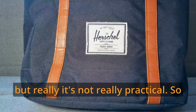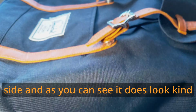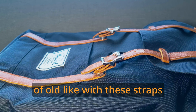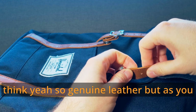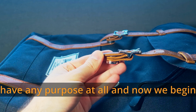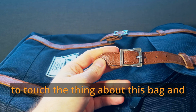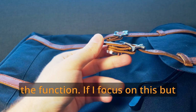it's not really practical. So as you can see, it's a Herschel, a brand that is really on the marketing side, and as you can see, it has a kind of old look, with these straps. You think they are genuine leather, but this is just looks. This doesn't have any purpose at all. And now we begin to touch the thing about this bag and this brand. It's all about the looks, and it's all about the form and not at all the function.